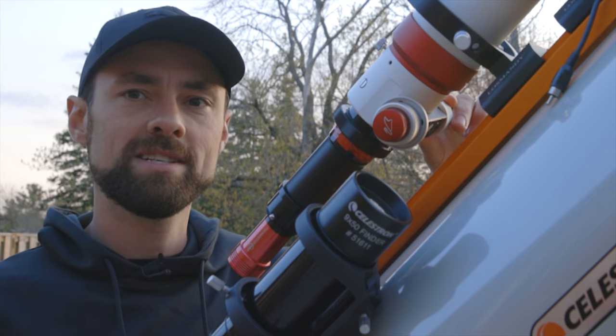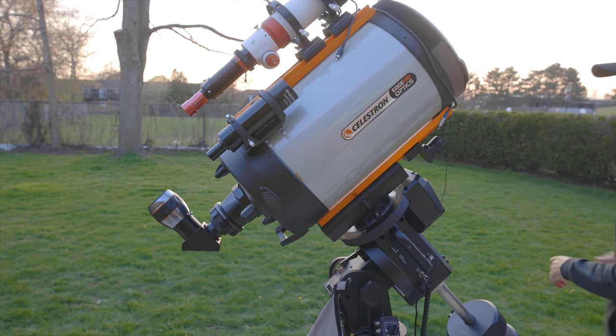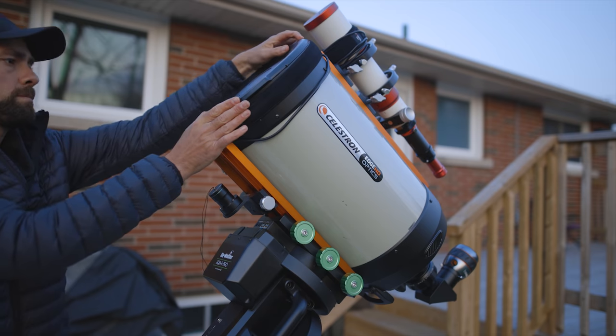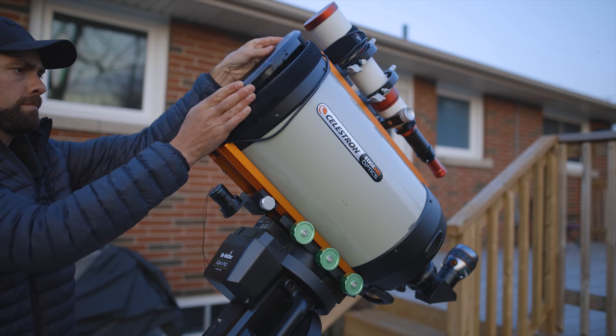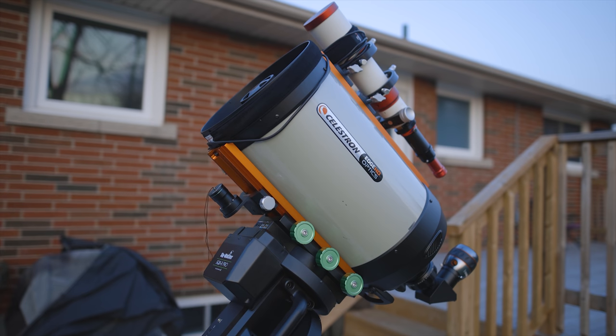Check out this focus distance on the back of it with the guide camera. Ridiculous. I kind of enjoy the fact that I can use this telescope visually and then use it for astrophotography. It's just ready to go. It's one eyepiece away between visual and astrophotography.